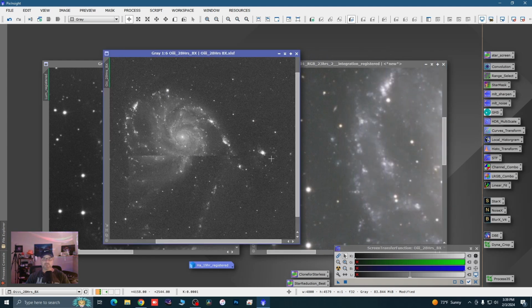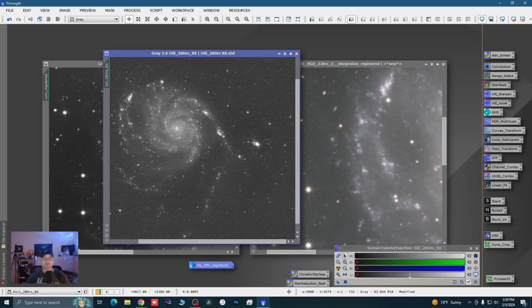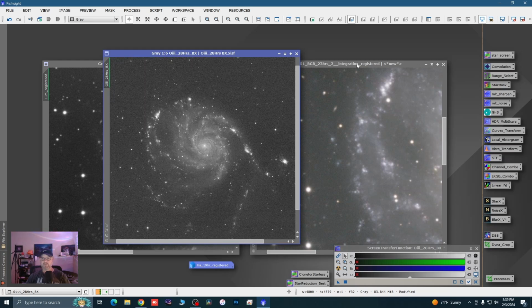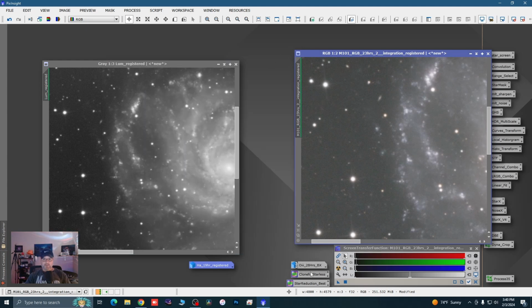And then obviously, supernova, and then this outlier structure is just phenomenal in O3. We're going to have to do some work to really preserve that and make sure we don't blow that out, because with the screen transfer, it is blown out. So we're going to work really hard to salvage some structure in this one. But this is the O3 data, and definitely worth shooting if you're interested later on down the road. So let's combine them all.